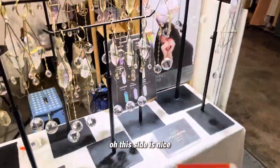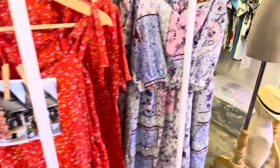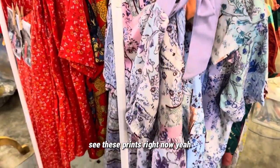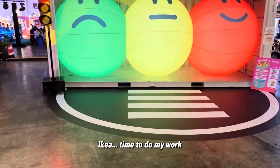Oh, this one is nice. It's like some crystal that you can hang. Oh my god. It's like batik prints or something. And I'm really a sucker for this, you know, okay, see this print over here. Yeah, this is the one. But I don't think they are in today. Oh, there's this really cute IKEA bag. Time to do my work.